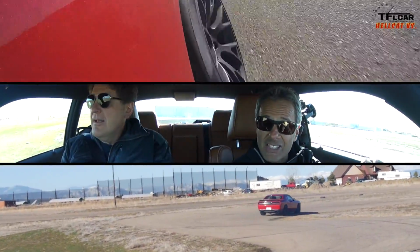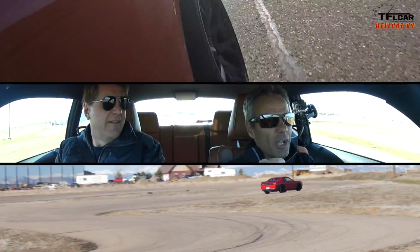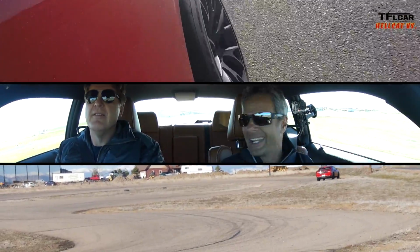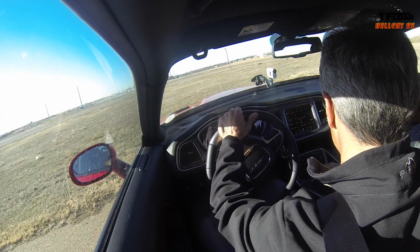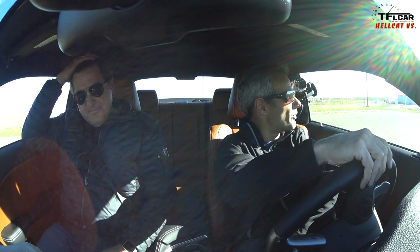So it's actually a lot grippier than I thought, and it keeps trying to downshift on me. I don't know if you can feel that there, but it's kind of between first and second on that corner. So it's not really happy.